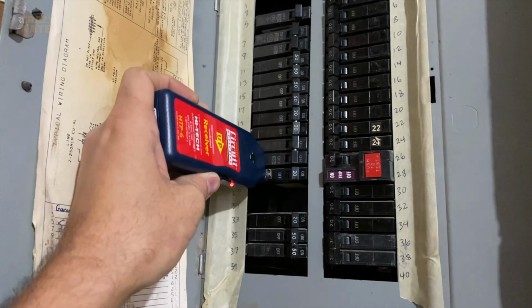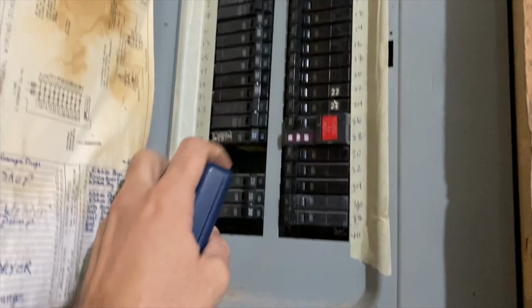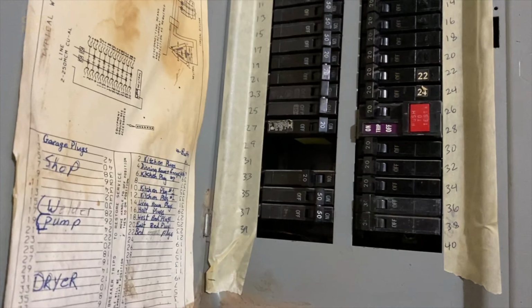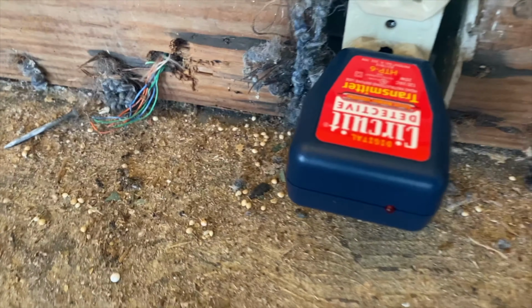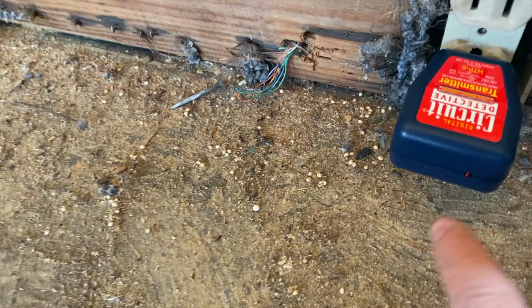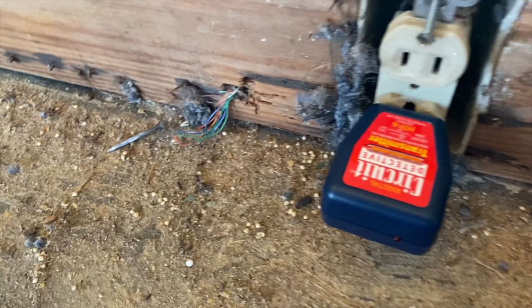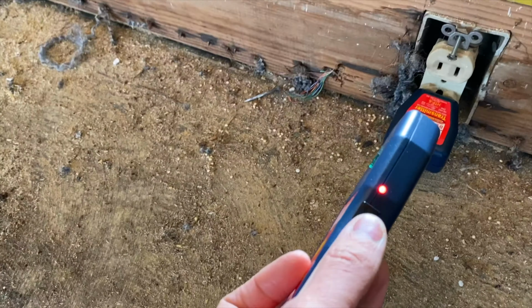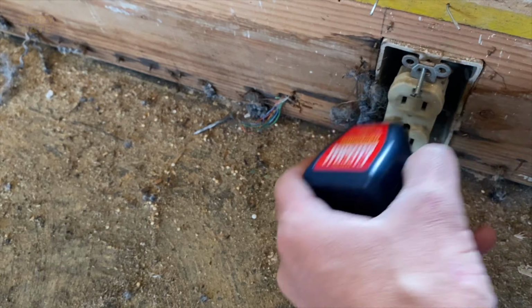So clearly this is our breaker right here. Kill that, and we shouldn't have anything on the other end now. And you have the little circuit breaker in right here, and if it did have power, the red light would be on, and that's what was sending the signal to this on the other end. That was me bumping the button. So now we know this is dead because the little red light right there is not on.